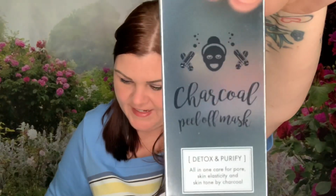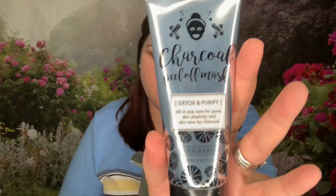So now we have a charcoal peel off mask. This is detox and purify all-in-one care for pore, skin elasticity, and skin tone by charcoal. So there's the package. Now this would have been one of two things. You would have got the charcoal or a 24 karat gold collagen mask. Both of them are $10. This is what the actual product looks like. Now you guys, I don't prefer peel off masks, so I will probably go ahead and save this one as well. Normally this box, I don't save anything. I normally use everything, but for those two products, I'd rather give them to somebody who will use them.